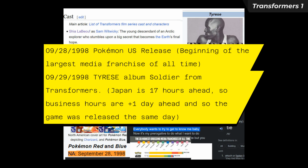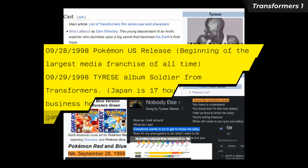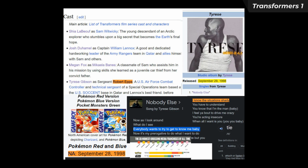Japan is 17 hours ahead, so business hours are plus 1 day ahead, and so the game was released the same day. I already decoded Pokémon as a symbol for Japanese data collection, but with this I can now connect it to the black ops in government.